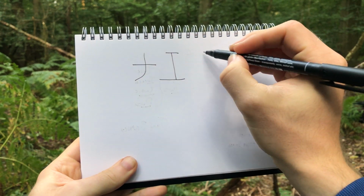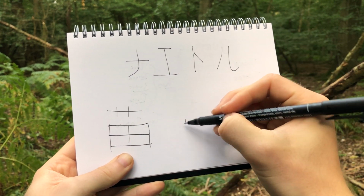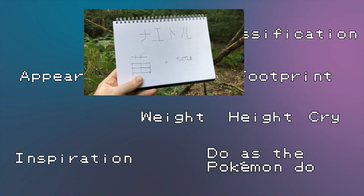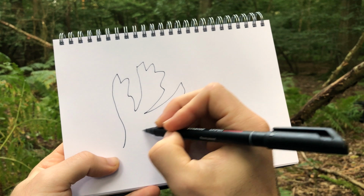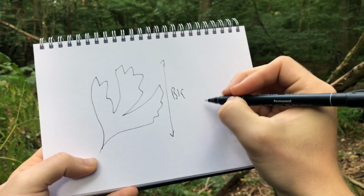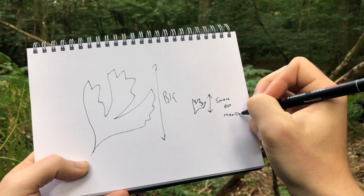Its Japanese name, Naetle, is a combination of nae, meaning sprout, and the English word turtle. Turtwig is classified as the tiny leaf Pokémon, but it's not the size of the leaf that matters, it's the way it photosynthesizes.